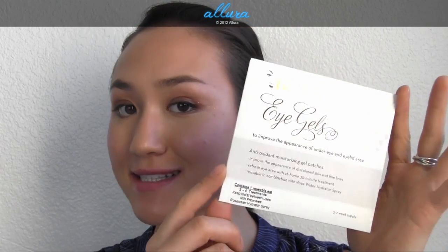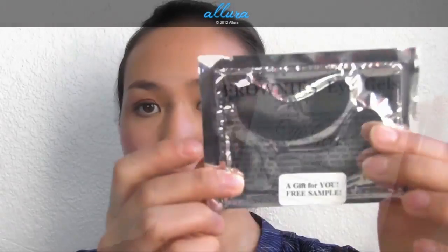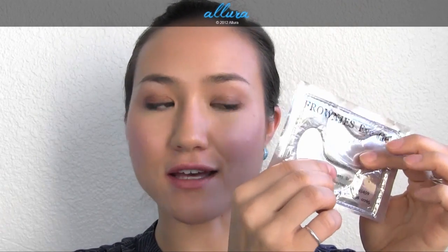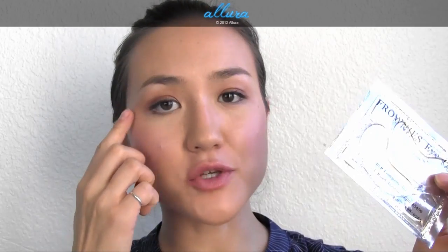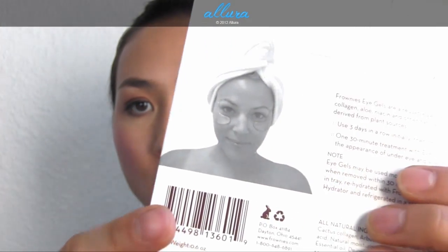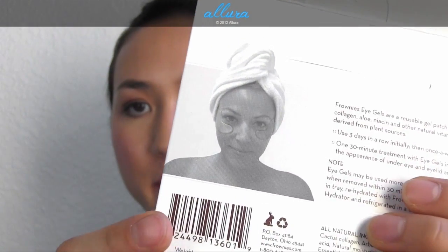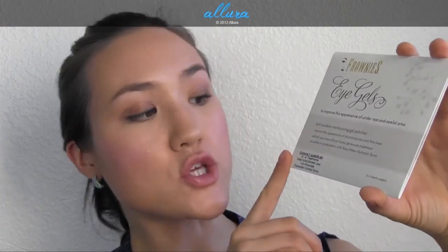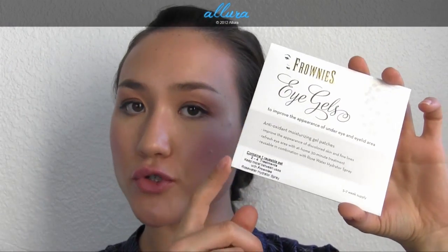So first you get a set of frownies, and they come in a package like this. So basically what these are, they're these sort of gel feeling pads, and you put them around your eyes, and they're supposed to help moisturize them and have sort of anti-aging benefits to them also. You can kind of see how they work on this picture on the back here. And apparently these are a reusable set, so it says that you can use them for 2 to 4 treatments.